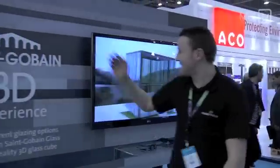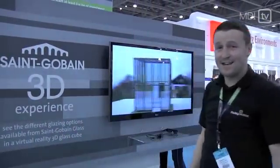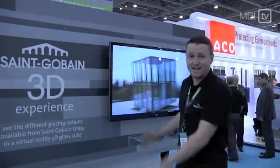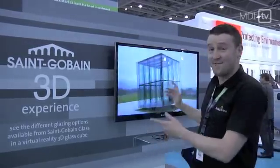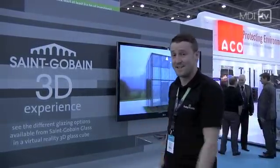Hi, we're over at the Sanger Band stand, where they're using 3D technology to actually showcase their products. A very cool way of actually showcasing the product, and it's the first stand we've actually seen that have utilised this technology.